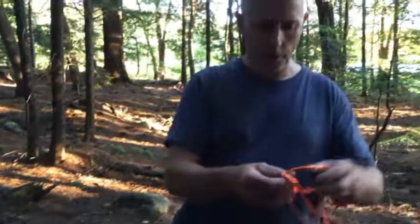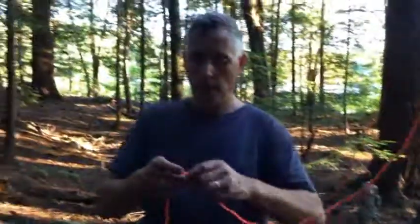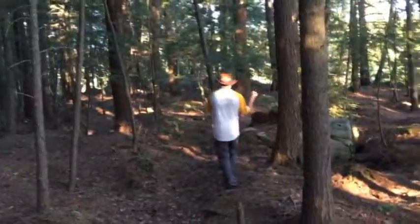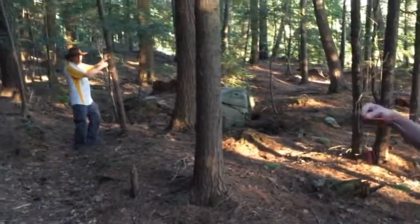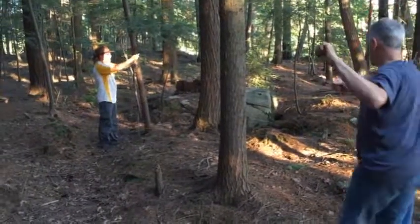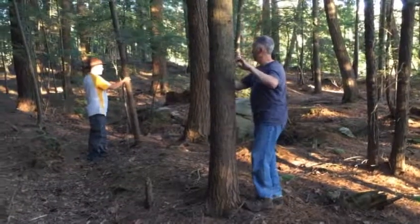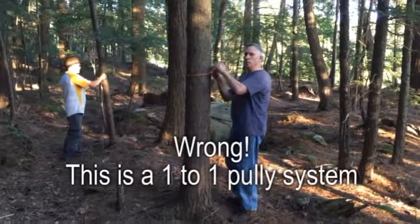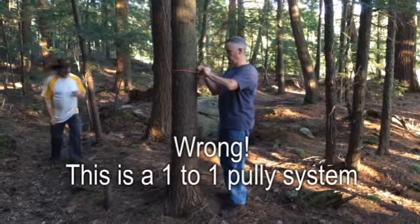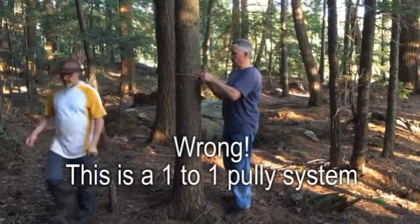We tie this end off to a tree, and this is the pulling end. And then we put our load on there and walk over there, and walk all the way up. There's so much space. What's the mechanical advantage of a pulley? 4-to-1? 2-to-1? When you're pulling at a 90, it's 50%. So if you're pulling 500 pounds, it only weighs 250. If we're pulling up our barrels at 100 and something pounds, it's like 50 pounds.